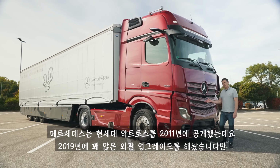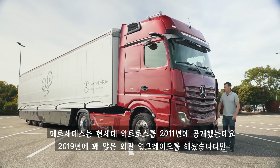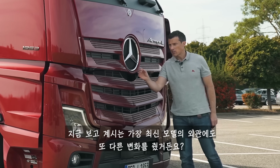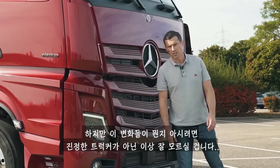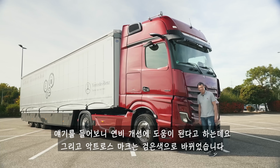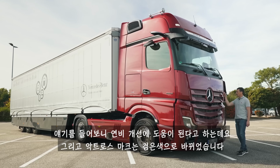Mercedes first introduced this generation of Actros back in 2011, and in 2019 they made quite a few visual changes. However, there are a few external differences to that truck for this very latest version, though you have to be an absolute mother trucker to spot them. I'll point them out now. They are LED headlights, which apparently help save fuel, and we now have a smoked effect for the Actros badging.